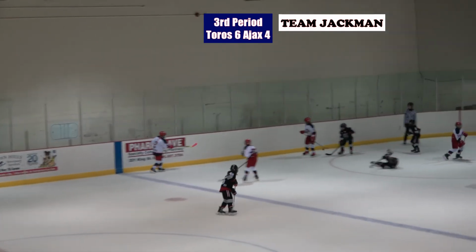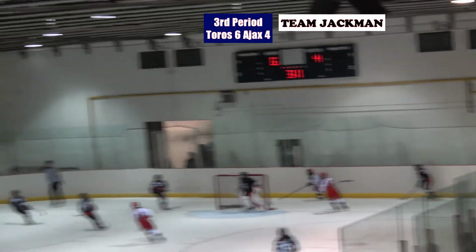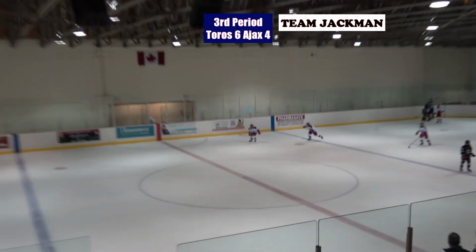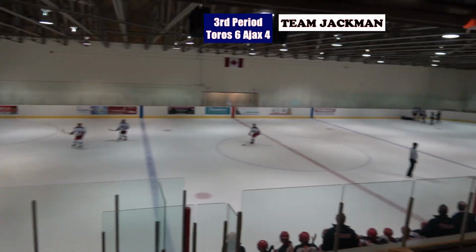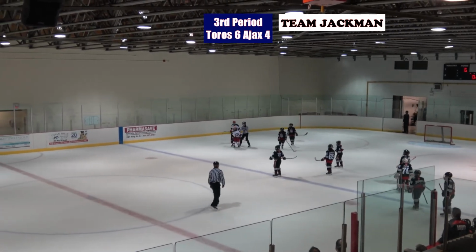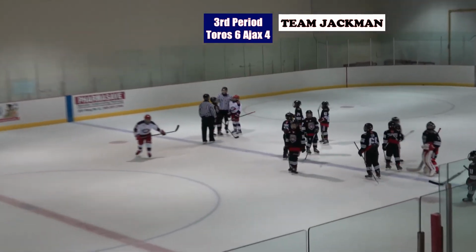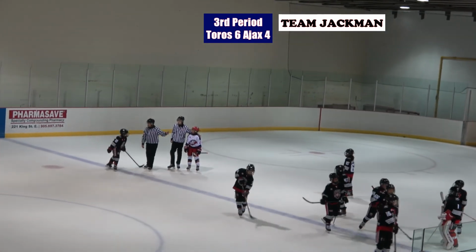Nolan Lee keeps it in from the line. Can't get a shot through a screen. Dobbs will come around the other side. Alvarez trying to hold it there, and that's going to do it here for the game. The Toros are able to hold on despite a late surge by Ajax in the second period. And there's a cross-check on after the game there in the corner as both teams have a little bit of fire after this one.